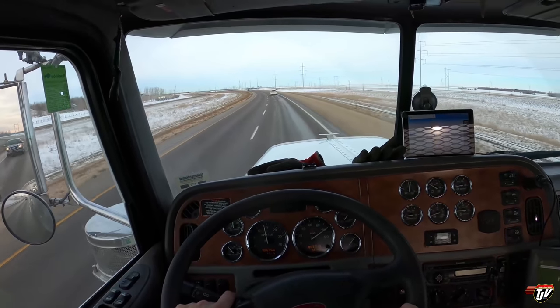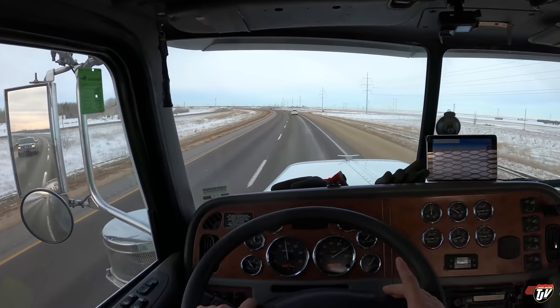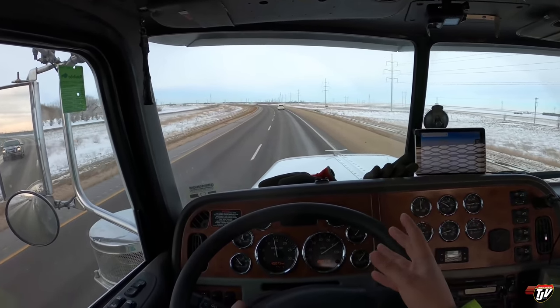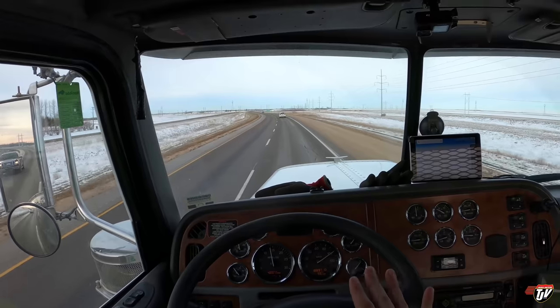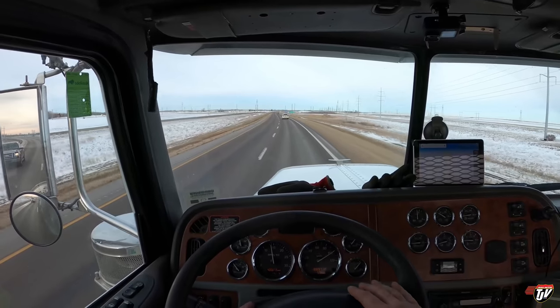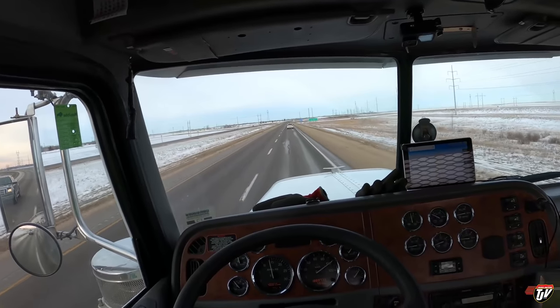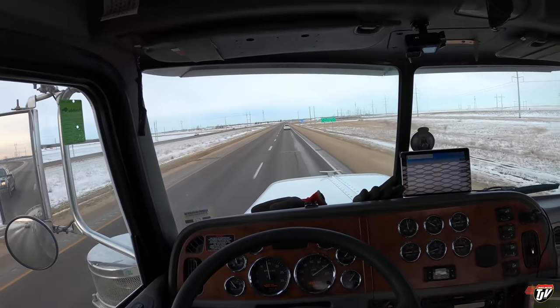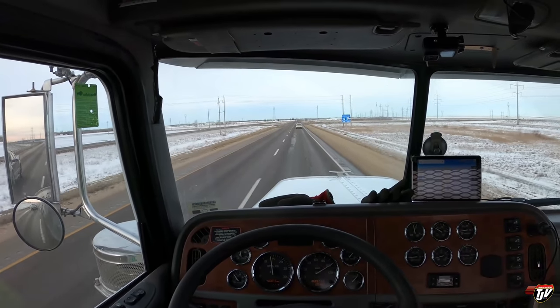Got my gloves up on the dash, they're warming up and drying out. Like I've told you in past videos, the gloves keep my hands dry. They do a very good job. I actually really like those gloves. But you still sweat into them, and when you get them wet from your sweat, it's very hard to dry them out. But as long as you put them on the dash in between deliveries and stuff, they dry out pretty quick, or at least they warm up so they're not cold. I'd still recommend them.